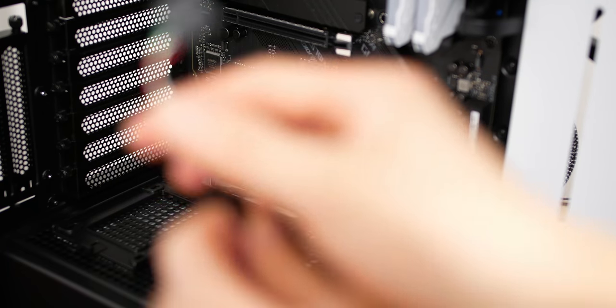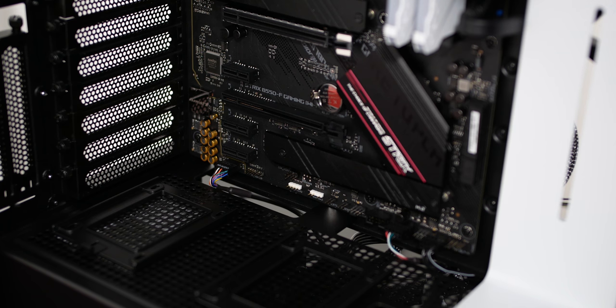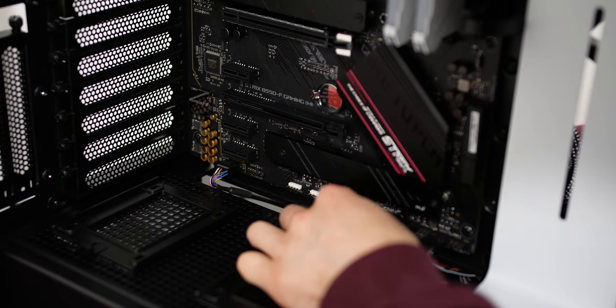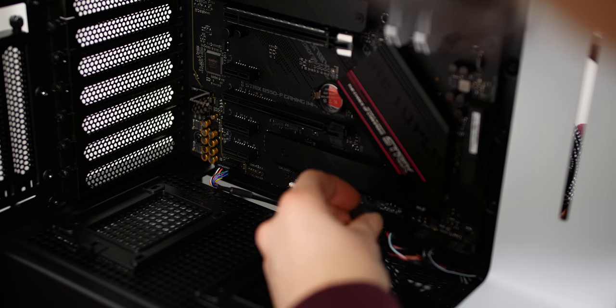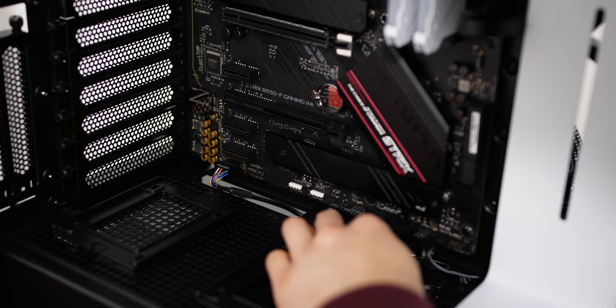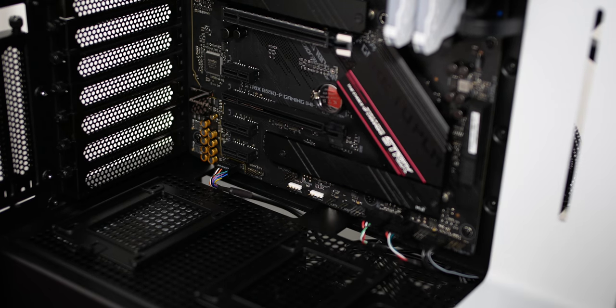The NZXT Kraken Cooler also had this USB 2.0 cable, so we'll just put this in the back of the case and route it underneath for the second USB 2.0 header here. Make sure to line it up with the missing pin over here. And if it doesn't fit, then try to flip it around or upside down. Okay, and there it fits perfectly. Just tuck in the cable and keep it in the back. We're going to use it later.